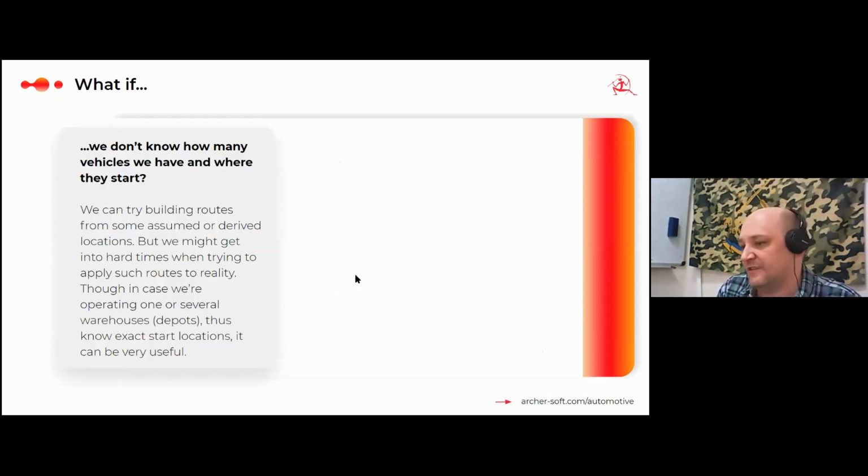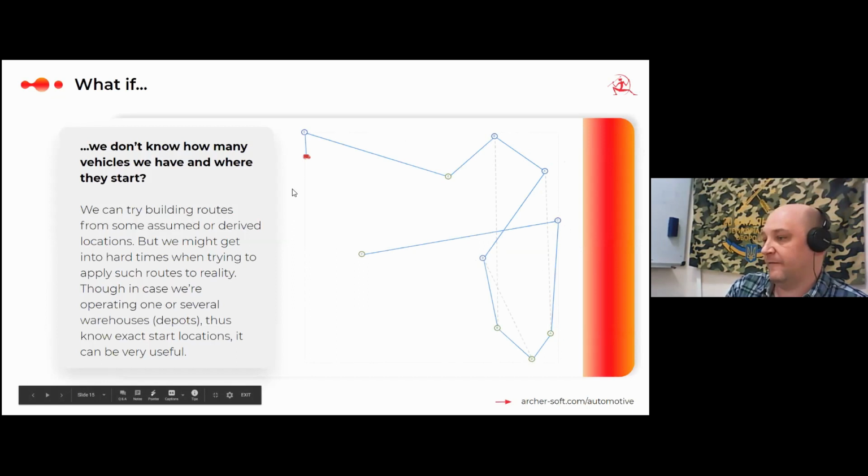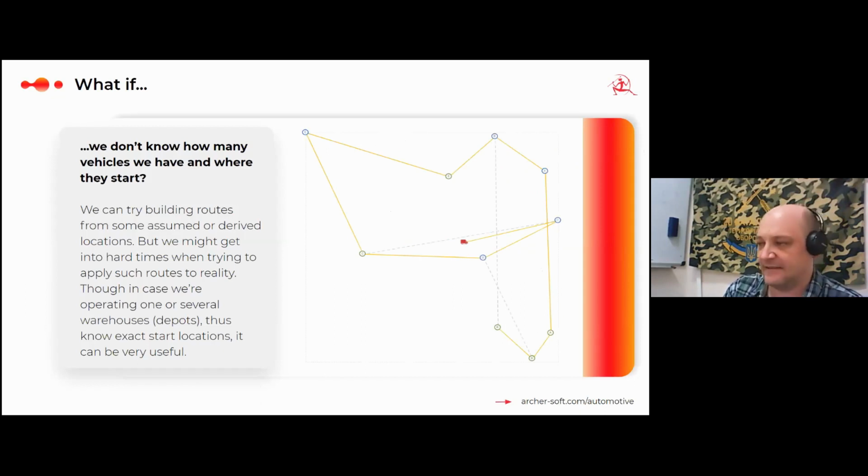Imagine, for example, that we are trying to build routes without knowing where the vehicle is. Here we have 5 deliveries. Blue are the pickups, green are the deliveries. You can calculate a route from some random point, and starting from this point it will perhaps be optimal. But if you select another start location, the route will be quite different from the previous one. You can do this, but it comes with a trade-off. This particular route had better be recalculated if the position of the vehicle is different.